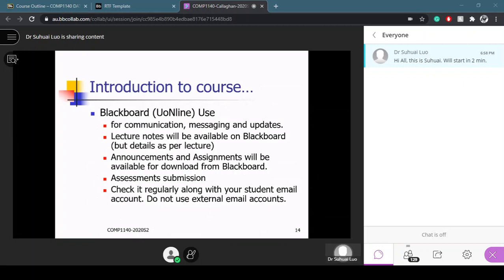Okay, another issue is if you are new to our university, pay attention, you have to fully utilize the Blackboard, also called the online system. For tasks like communication, messaging, updating lecture notes, or basically all the teaching and learning activity, you should fully use Blackboard. Another suggestion is, in all communication or submission files, use your student email. Do not use your personal external email. That will delay communication.